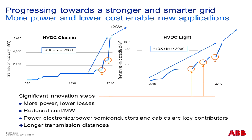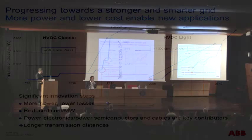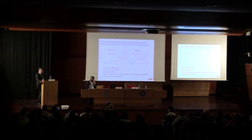And the customers, they want more power and lower losses. And of course, they want the cost to be less also. So those are the challenges for us. So we're working a lot with power electronics and also power semiconductors and cables to manage this.